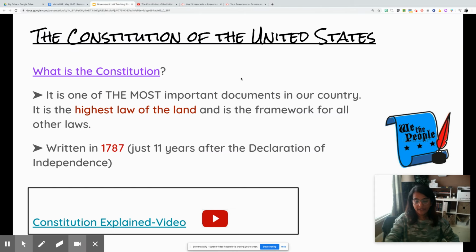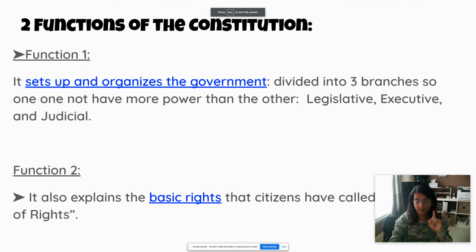So from that, we're going to talk about a couple of things. There are two major functions of the Constitution. Function one is it sets up and organizes the government. So how our government currently runs is because of this Constitution. So here's what it did. It divided our country's government and organized it into three branches, which I think you learned in fourth grade.